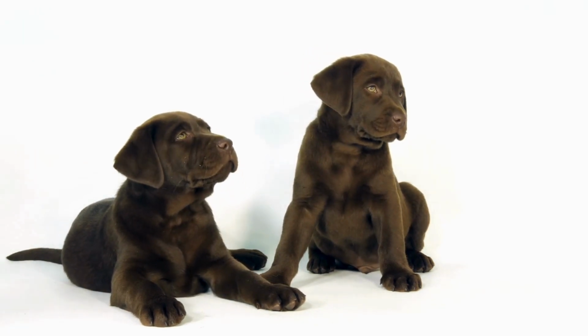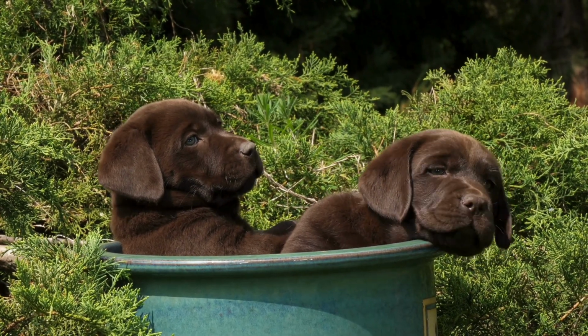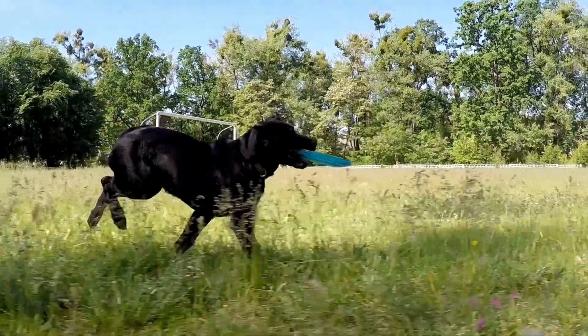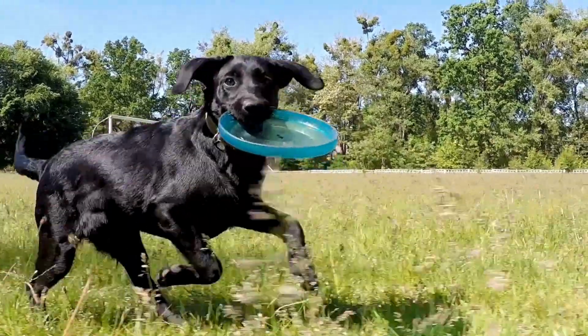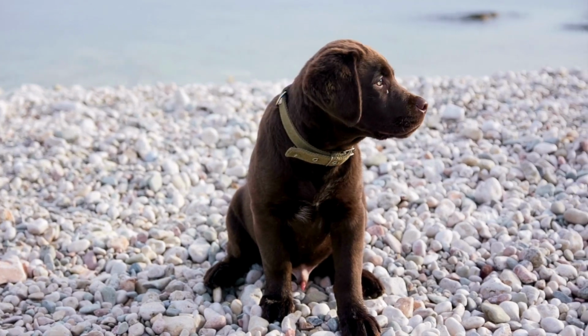Chocolate Labradors and Black Labradors obviously both belong to the same breed, the Labrador Retriever, which means they have the same ancestry and a lot of shared history, but they haven't always been considered equal. In fact, from the inception of the Labrador breed in the early 1800s all the way through to the 1960s, Black Labs were much more desirable.